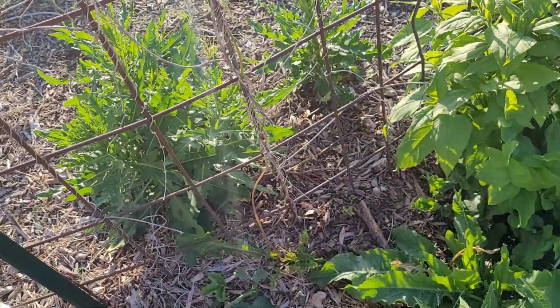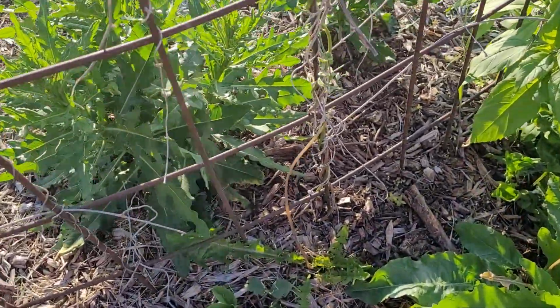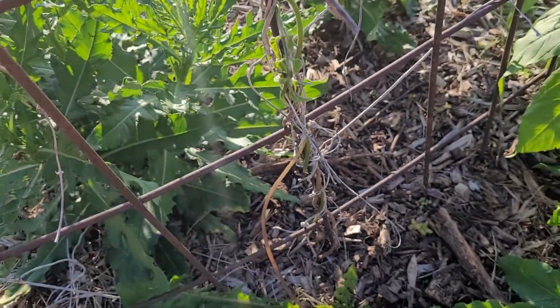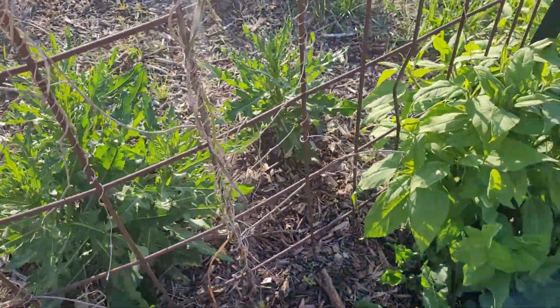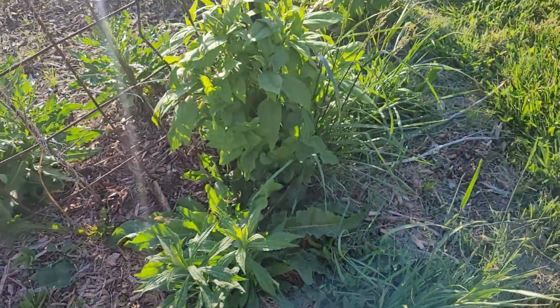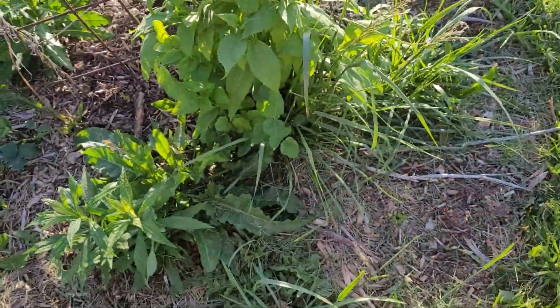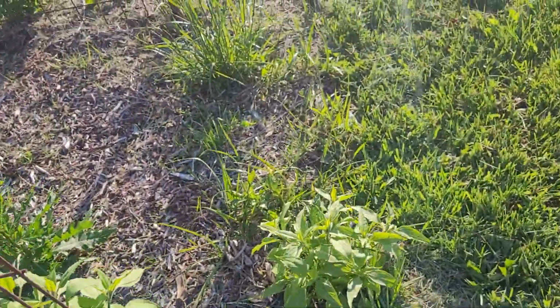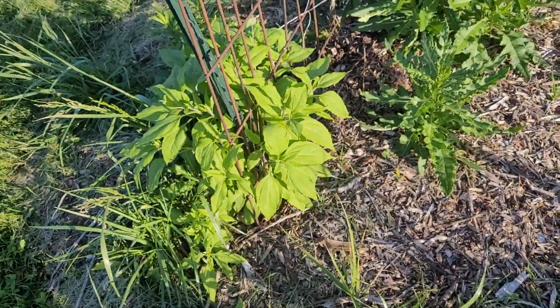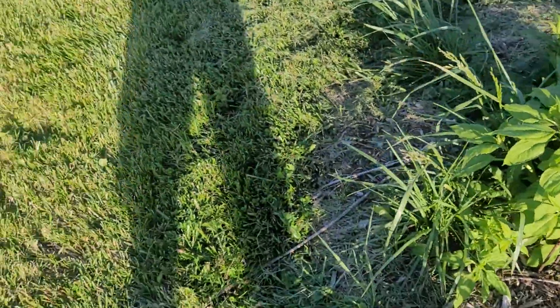We got more Apios americana coming up. It all looks rather sad right now, honestly. I don't know why, but it's still growing up, so maybe it just hasn't fluffed out its leaves yet. But there's more spots of it coming up all over the more I look, so we should have plenty of hopness coming up this year. And of course I'll be planting more of it every year.